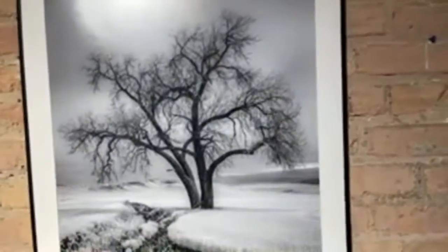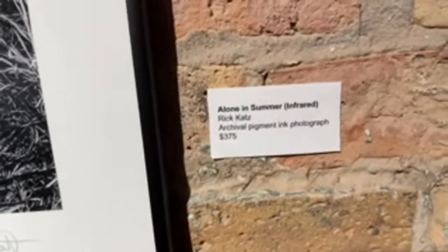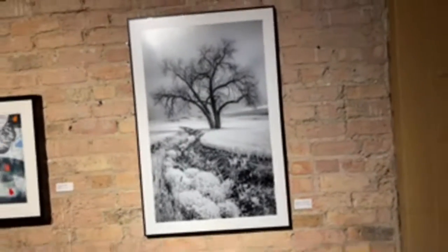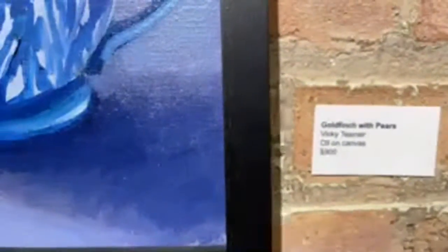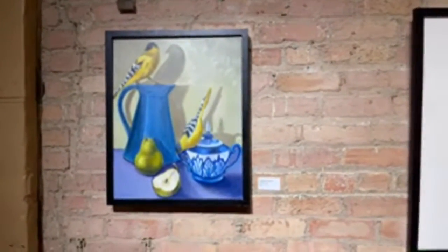Next piece is by Rick Katz, Alone in the Summer, infrared piece, archival pigment ink photograph, $375. Next piece is by Vicky Tesmer, oil on canvas, $900, Goldfinch with Pears. Next piece is an honorable mention by James Orfanos, inkjet print on board, $300. The title is Joy.